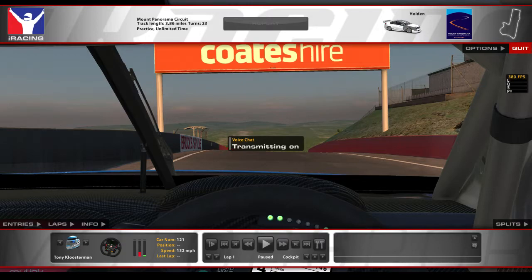There's a curb just over the hill that will appear. You have to stay to the right hand side. If you do hit that curb, it can upset the car and you have to be careful. And we need to stay off the walls.